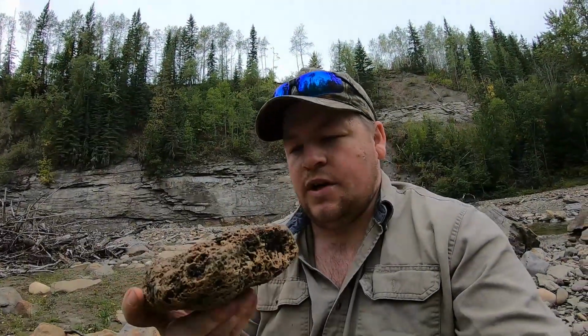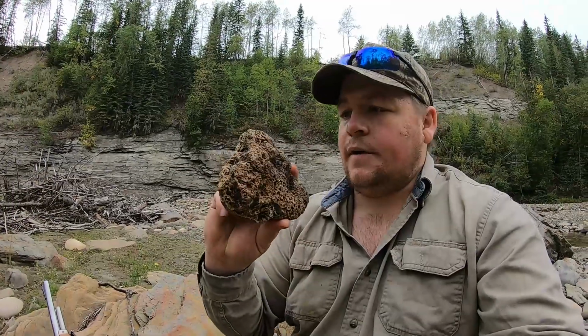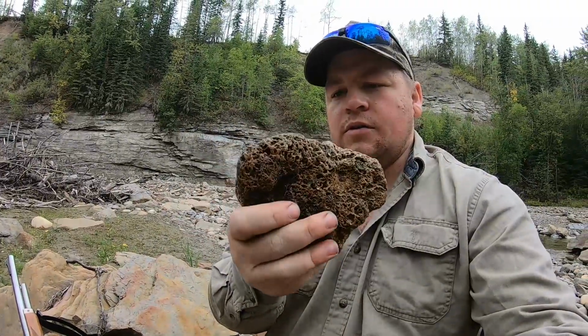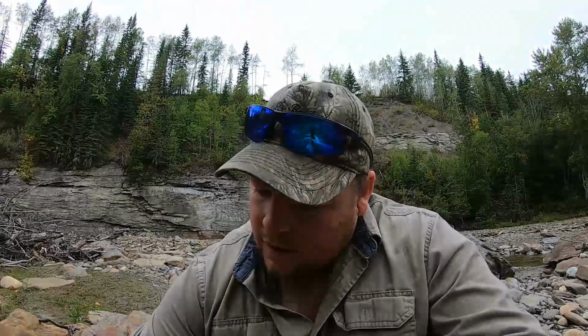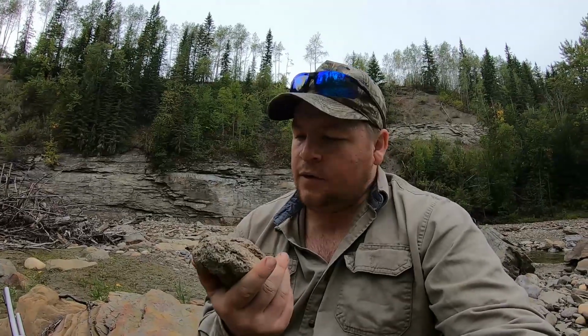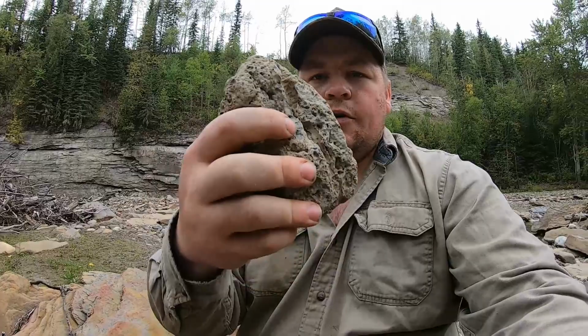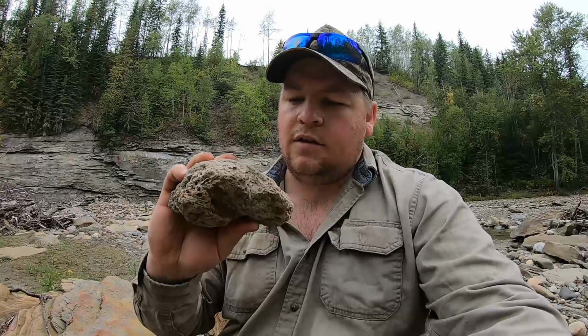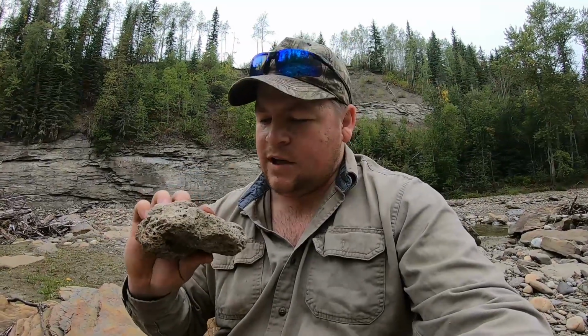We found this one here. It's quite a bit bigger. This one kind of has some weird tunnels in it. And then we also found this one here. Again, same thing, real rough, coarse, kind of like rock. The weird thing with this stuff is that it's all extremely light. And with this one, I don't know if you can see it, but right where my finger is, there's almost like a little tube in there, kind of like the arm of a coral, if that makes sense.